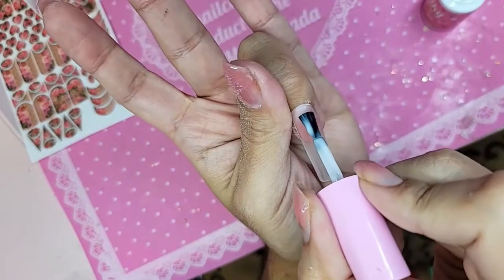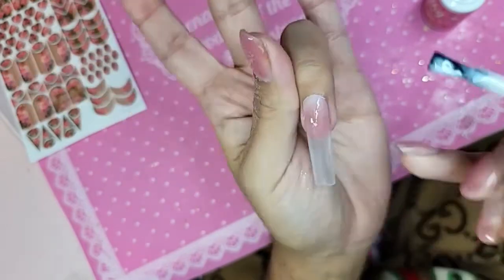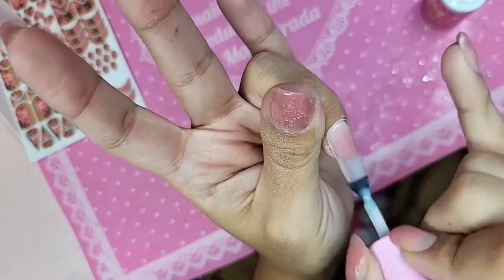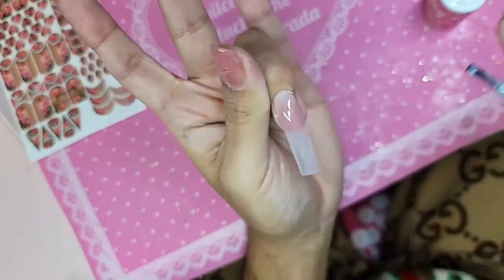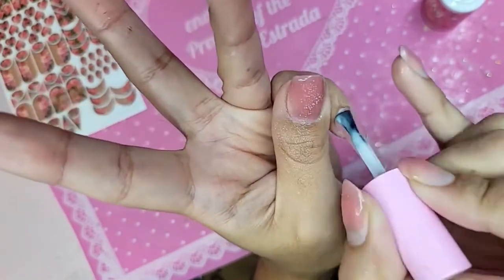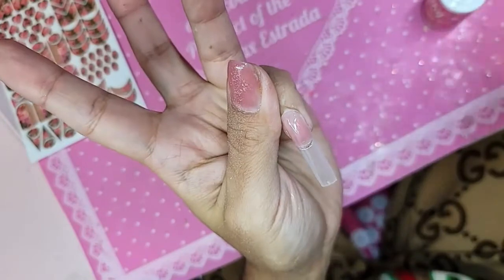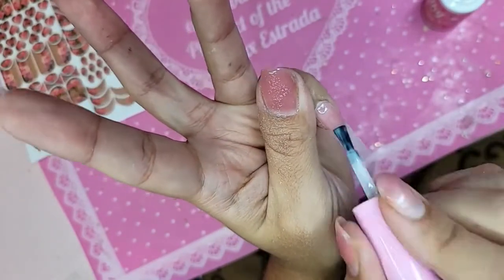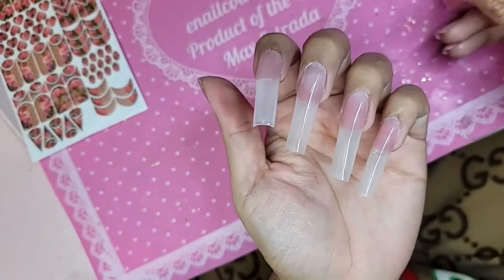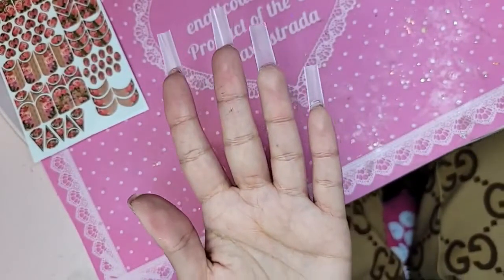So beautiful, it almost gives the nail like an ivory kind of look. So chic. Isn't that pretty? It's so natural. Let that self level out. I'm going to bake it for about 30 seconds.